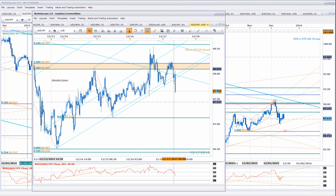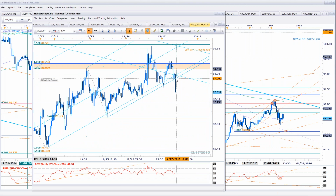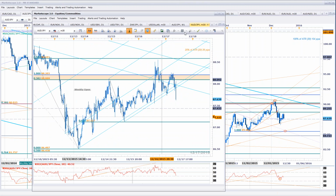Here's another one we just missed. Gosh darn it. Here's the break of support. We're just going to write that we were on channel support to open up the session. Looking lower against 88.26. Remember, 88.65 is that major key resistance that we talked about. So the move lower here puts the focus on a basic retracement off the lows.